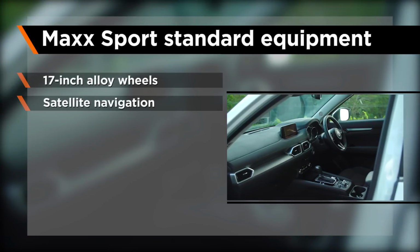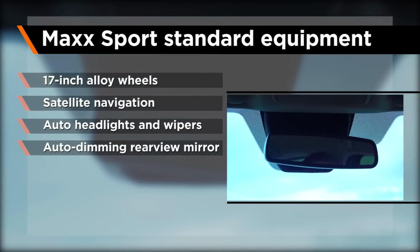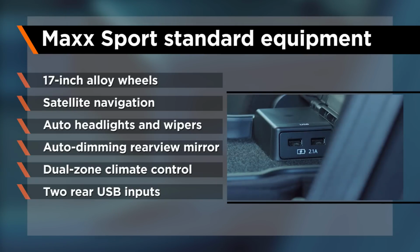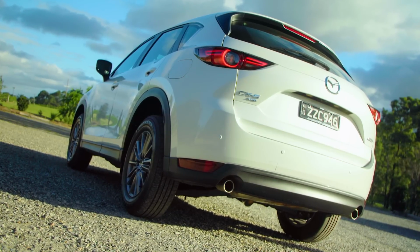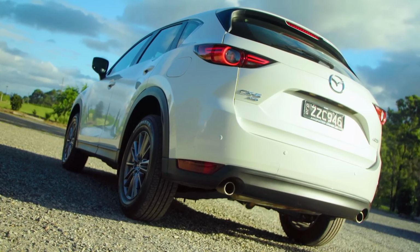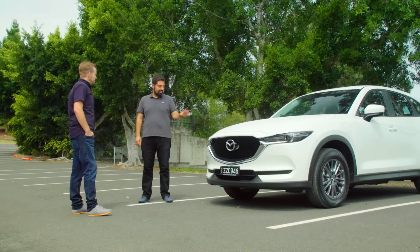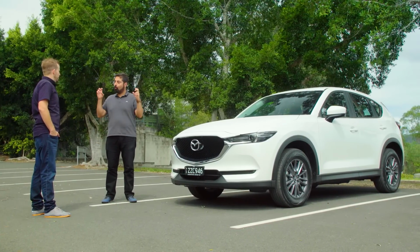It adds 17-inch alloy wheels, satellite navigation, auto headlights and wipers, an auto-dimming rear-view mirror, dual-zone climate control, 2 rear USB inputs, and rear air vents. The previous generation version didn't even get them in the flagship, so I guess that's some sort of progress. So if you step up to the Maxx Sport, you lose the manual transmission. So I suppose Mazda would call that more premium, right?